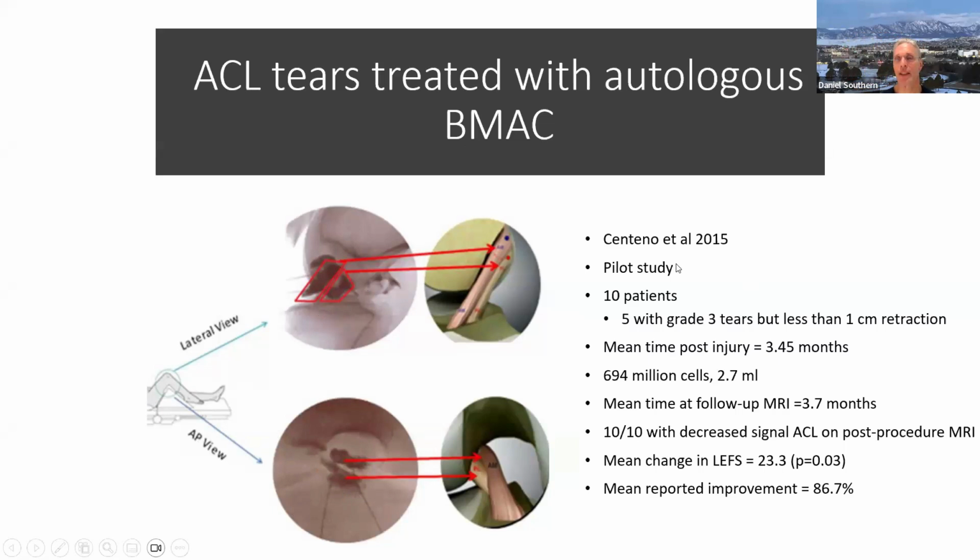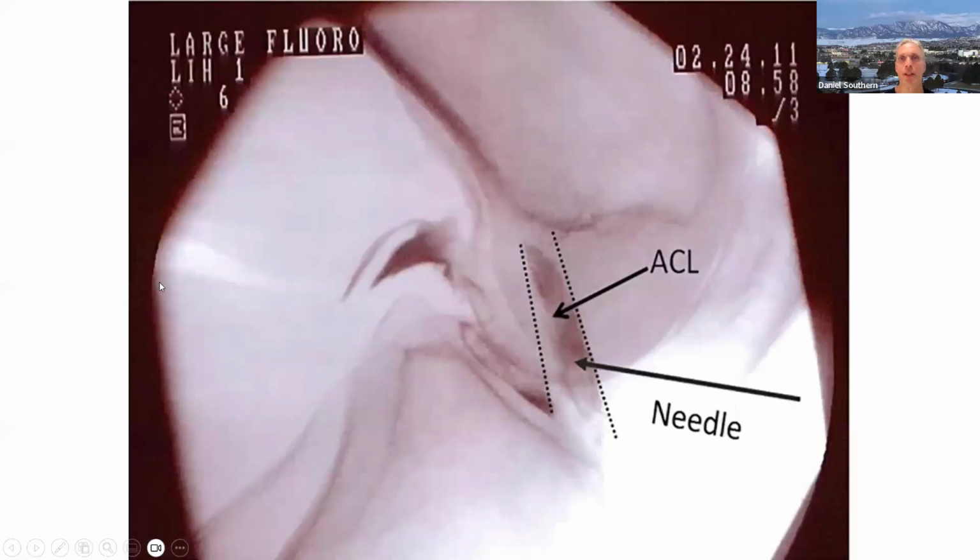ACL. A pilot study done in 2015 involved only 10 patients, but 10 out of 10 had decreased signal on ACL follow-up MRIs, with a mean reported improvement of almost 90%. And this was just a pilot study to prove proof of concept that this could be done.